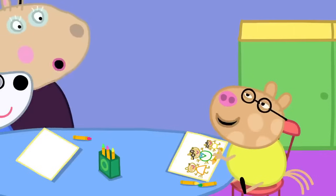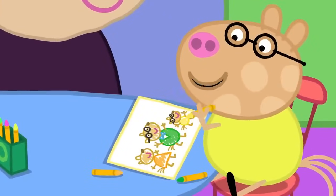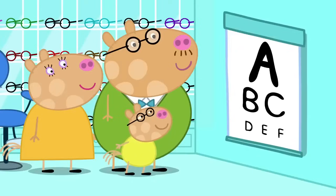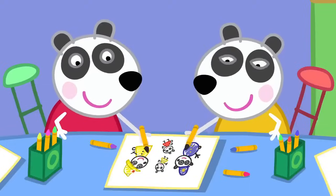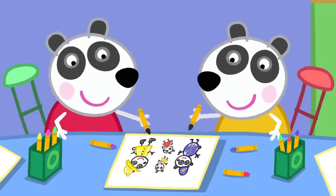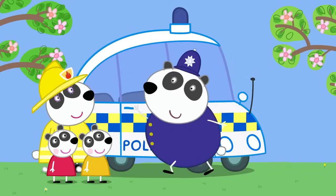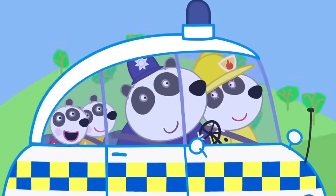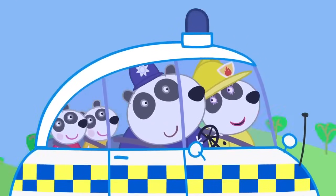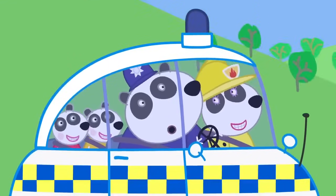Who's next? What a lovely drawing, Pedro. This is Mummy and Daddy and me, Pedro Pony. I have glasses. Daddy has glasses. Mummy has contact lenses. Amazing. How about the Panda Twins? Pandora and Peggy are doing their drawing together. Daddy is a police officer. And Mummy is a firefighter. Sometimes Daddy drives us in his police car. Daddy, can we do the siren? Yes, please, can we do the siren? Now, girls, you know the siren is only for emergencies. Please! Oh, all right then.